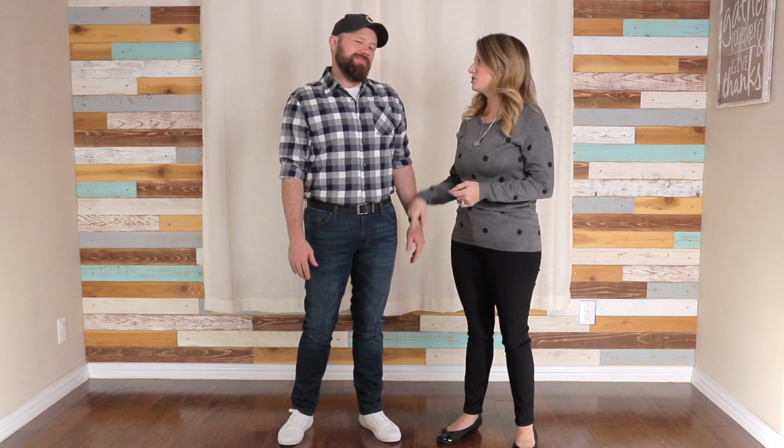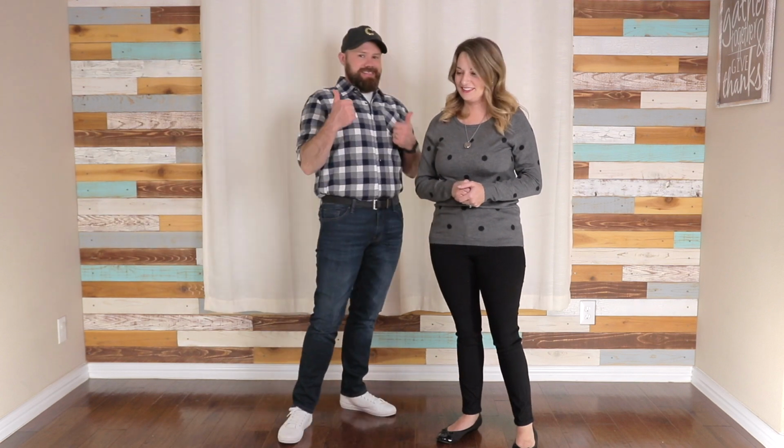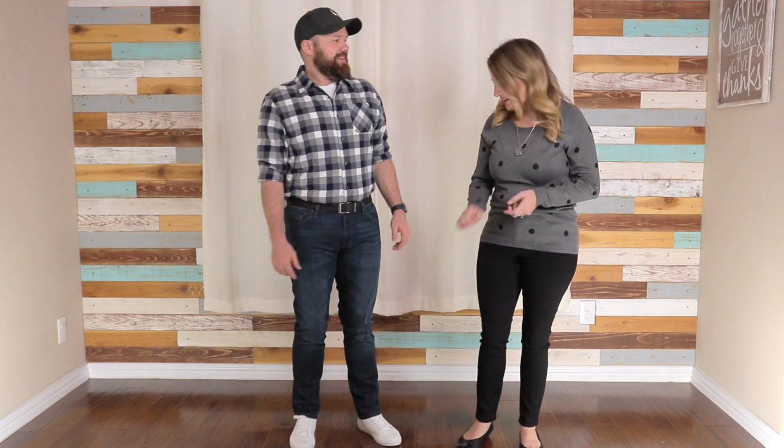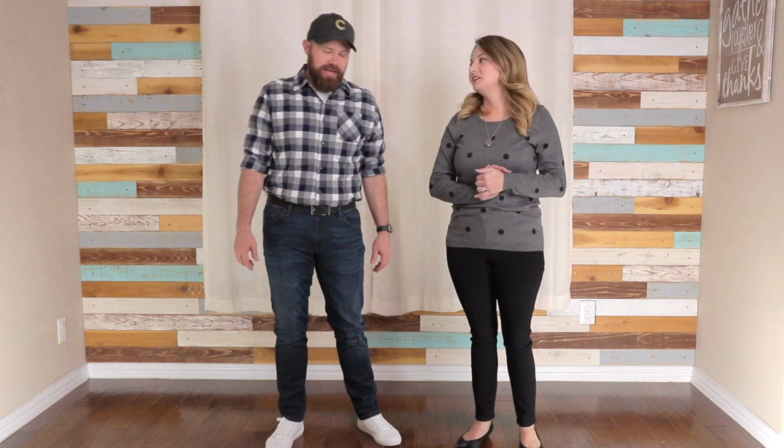And then the plaid shirt, it's okay. It is okay. I don't like the shoes with it. I bought these on Amazon too. These are $20. So I like the shoes. I just don't like the shoes with the outfit. Okay. I disagree.